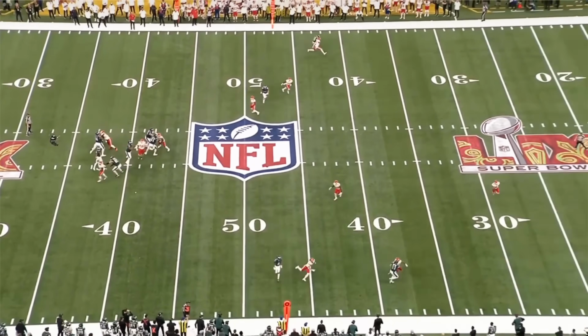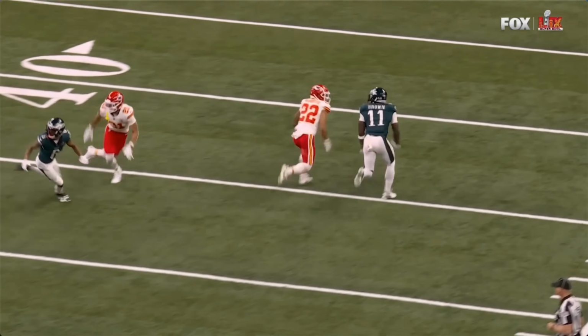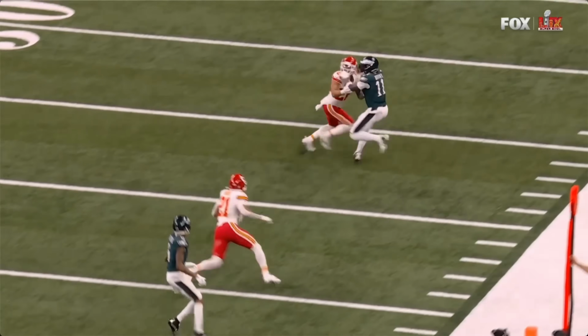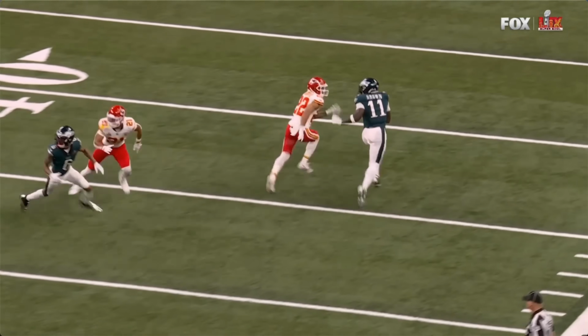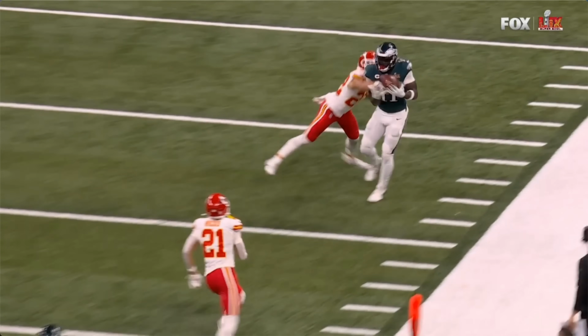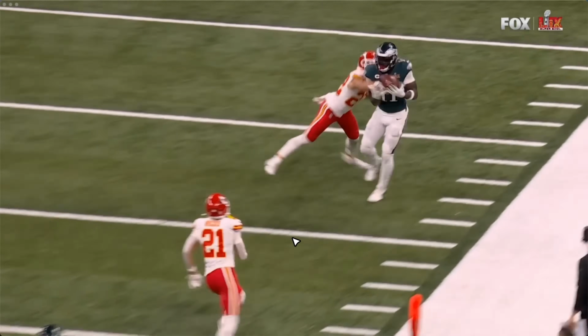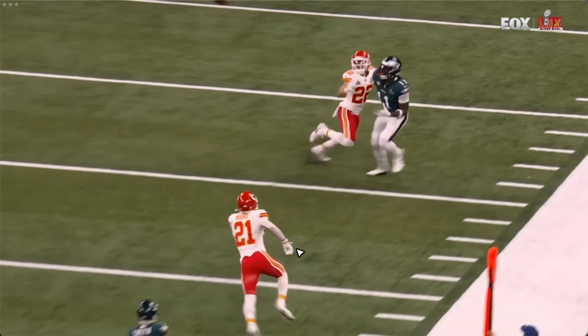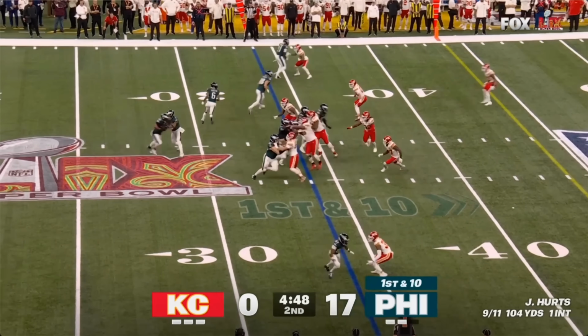Hurst takes his time, throws a beautiful ball to A.J. Brown. A beautiful ball versus the Chiefs' number one corner. This is just good on good. The guys are going to make plays. 22's in position. His hand is right there. He's right there to make the play. But 11 is right there as well. Big boy, grown man, great catch. First down, the drive continues. You have to make plays to get off the field.